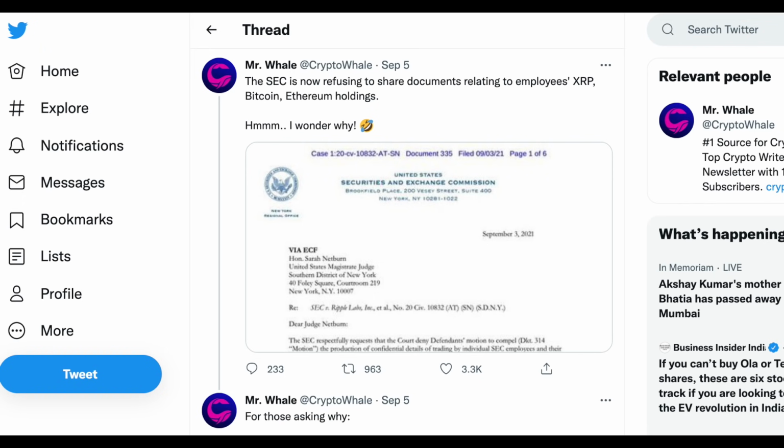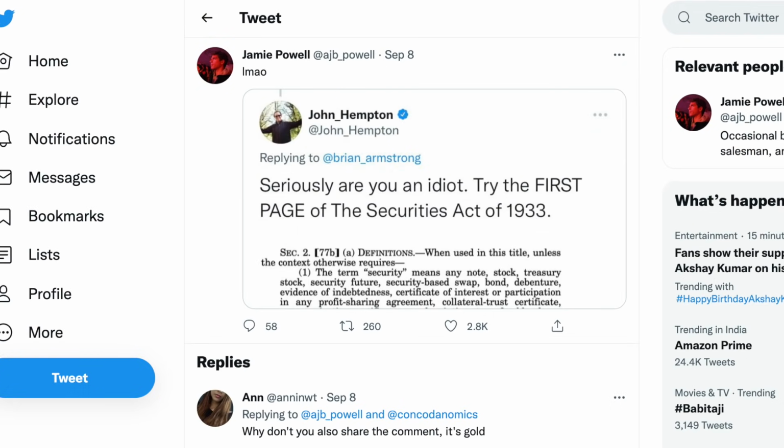Like Brian said, it is really sketchy behavior. But who knows? There might be some merit to the SEC's move. The Australian investor, John Hempton, replied to Brian's tweet with the first page from the Securities Act of 1933. This included the definition of what a security could be, and Hempton thinks Brian was an idiot for not knowing this sooner and calling out the SEC.